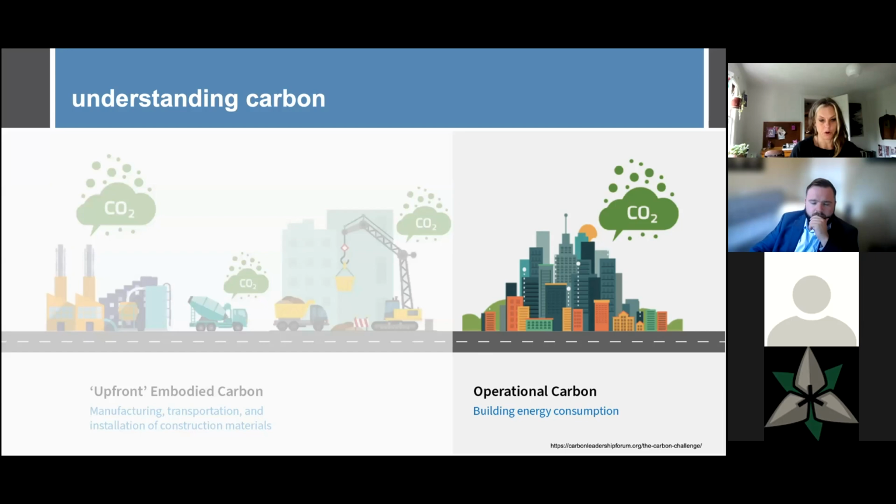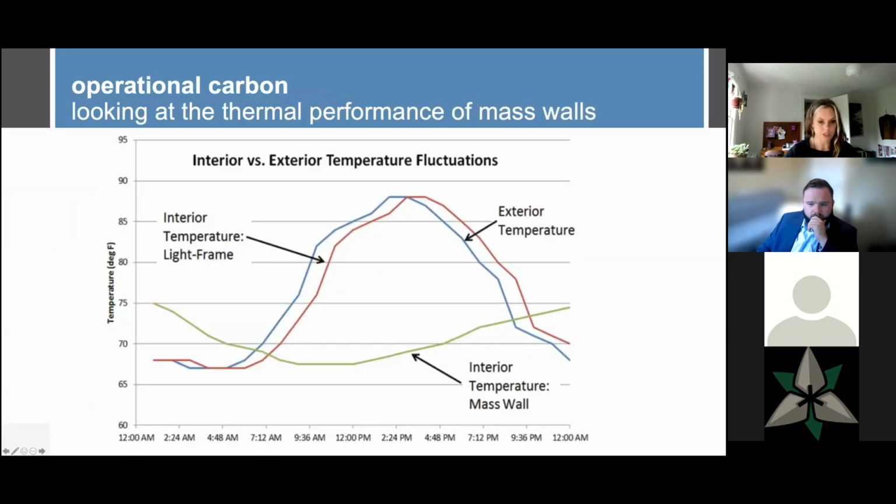Concrete masonry in particular, and the thermal mass, can really help with operational carbon if designers know how to use it. So here we have a chart, and I'm sure many of you have seen this chart before. It shows how thermal mass works. In green, we have the interior temperature of a space with a mass wall structure. In red, we have the interior temperature of a light frame structure. And in blue, we have the exterior temperature. What this chart shows is that when you have a light frame structure, the internal temperature just follows whatever's going on outside, whereas when we have mass walls, this is what we call thermal lag, where it can hold in the conditioned space.